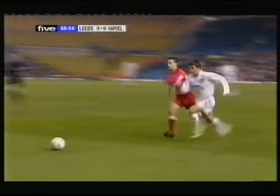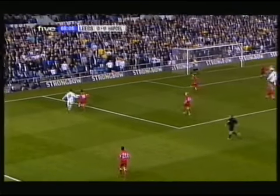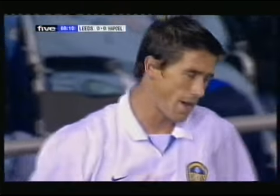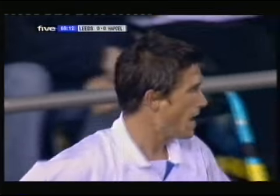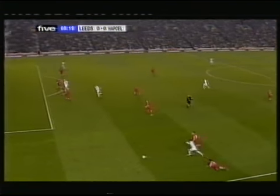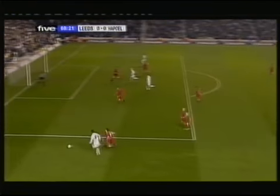Kewell on the run. Super stuff. Kewell. Can he get the cross in? Oh! Unlucky, Harry Kewell. It was a shame. Nice and positive run. I just thought the ball just wasn't right to cross at the time. It probably should have been crossed. If he could have got that one there to cross it, I didn't think he needed that other touch.